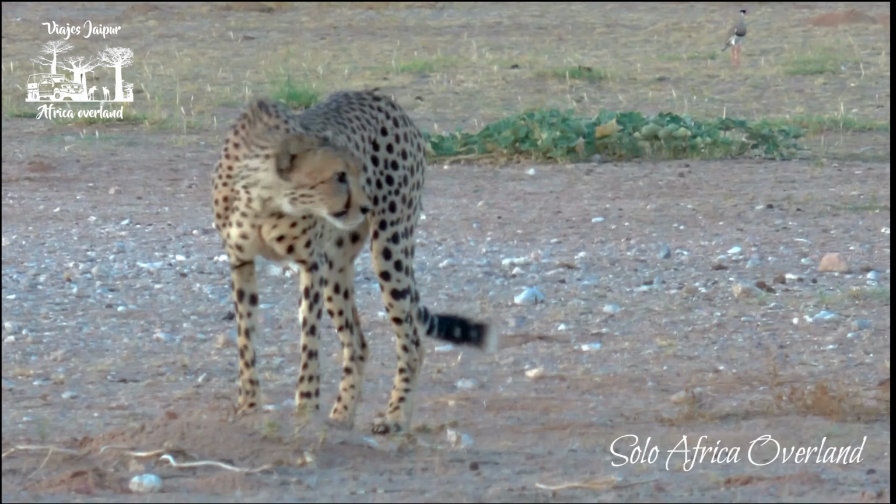I am already on the Nossob River Road, and immediately you can feel that the landscape changes. There are a lot more trees. So 2 kilometers north of Nossob is where you get here, which is this intersection.